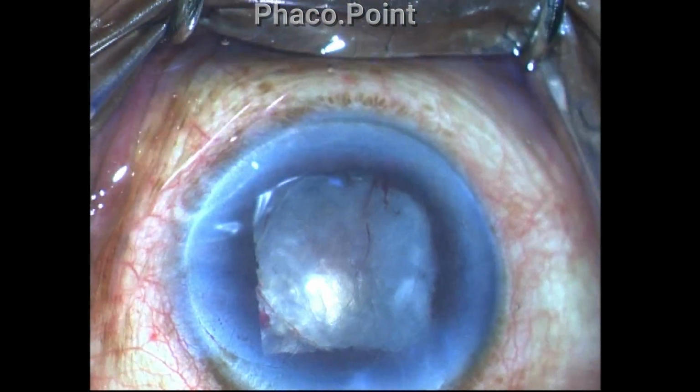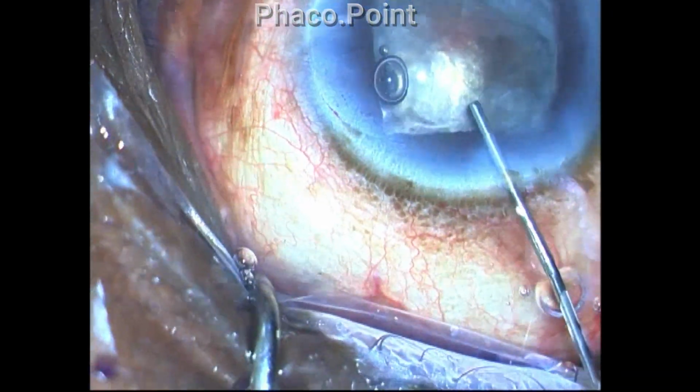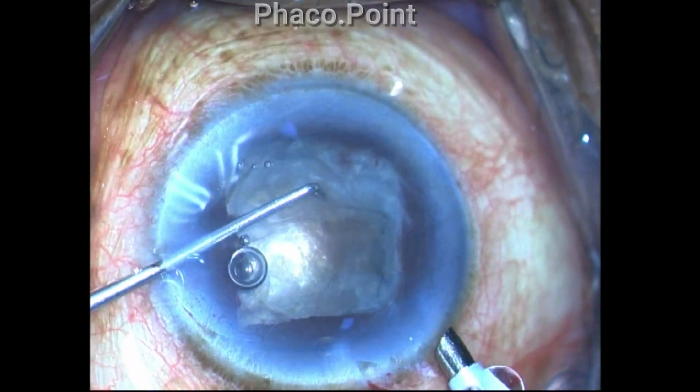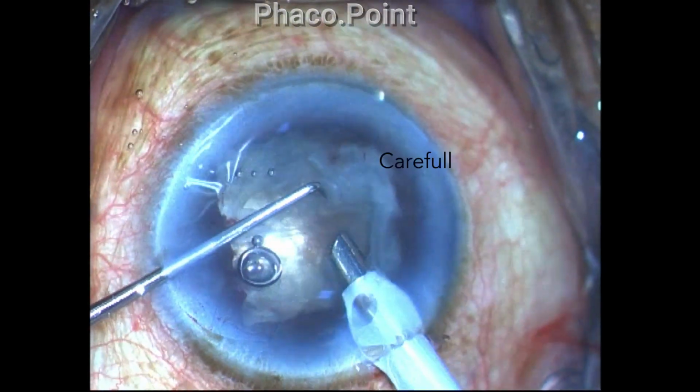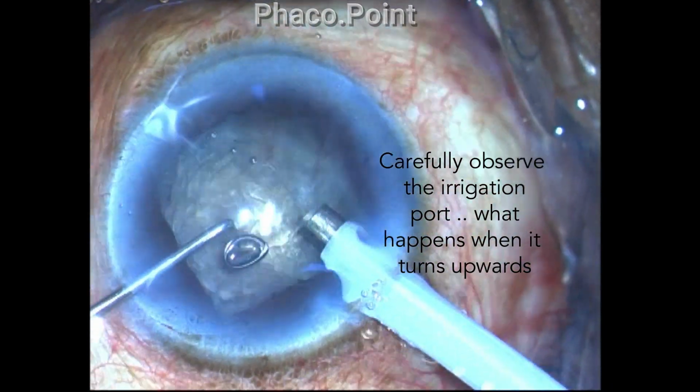I put Viscoat to protect the endothelium. There is no evidence of Descemet membrane detachment. The Descemet membrane seems to be behaving itself at this point. The patient has a very hard cataract, a grade 4 nuclear sclerotic cataract.